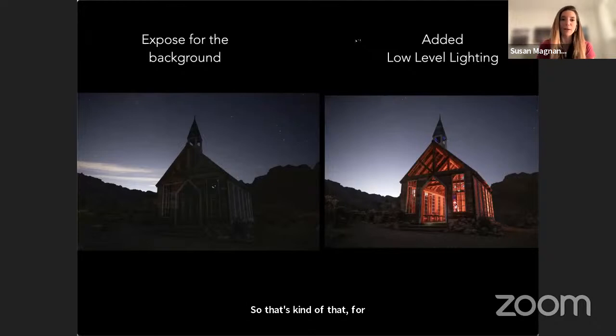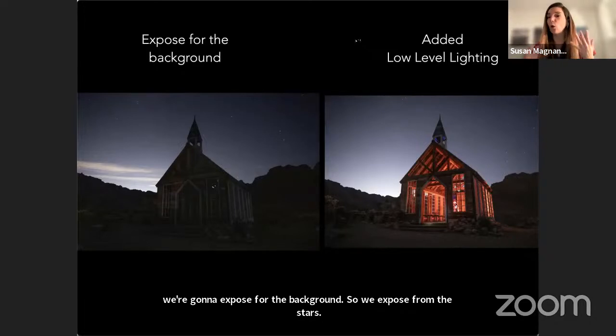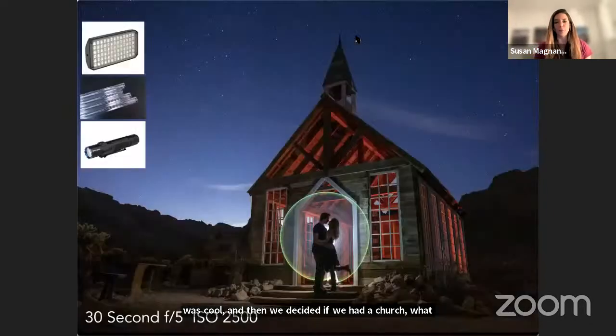First, we're gonna expose for the background. So we expose for the stars. Then we light up the house. So we did low-level lighting where we kept the Luxli Fiddle on for the majority of the time. We put it at like 3%. We turned it on red because we thought red was cool. And then we decided if we have a church, what do we need? We need a subject. So we had a couple.